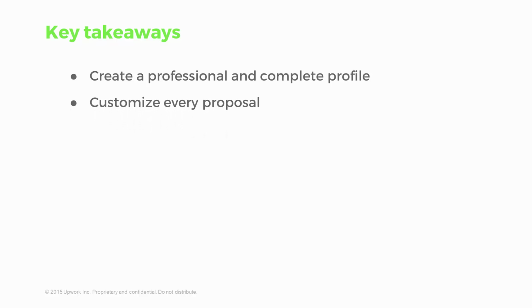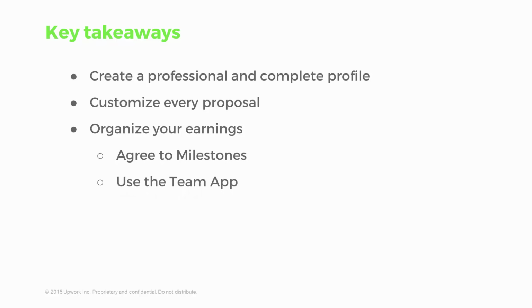Customize those proposals. Make sure that the proposal that you're sending on a work description is targeted, is focused on this particular client and the project that they're hiring for. It shows your enthusiasm and your energy towards this particular project. Protect your earnings by understanding the payment protection programs. Use escrow and milestones for those fixed price contracts, and use the team app with Work Diary for those hourly contracts. Keep track of your reputation through the My Stats dashboard and by paying attention to that job success score.